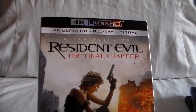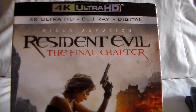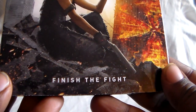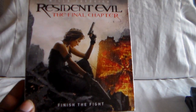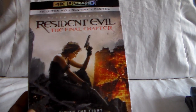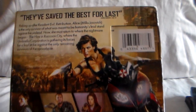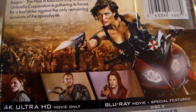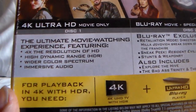the Final Chapter, the 4K edition. This one I found used with its cover. And yeah, because I haven't seen this new, not for a long time. Finish the Fight, of course. So yeah, the Final Chapter. And from what I've read, and also in interviews and stuff, apparently this marks the final chapter for this saga of films. So it sounds like it's gonna get a reboot or something, I think another saga of movies, for what it sounded like.